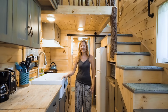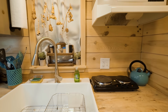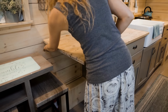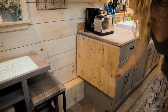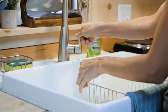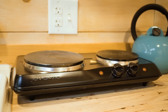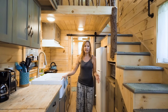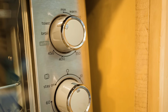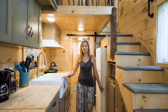This is my kitchen. I wanted to put the kitchen on both sides so that I had plenty of room to cook. I needed plenty of counter space, but if I didn't want some of the counter space, I did add a flip-up counter that I can put down. I wanted the farmhouse sink as opposed to the stainless steel sink. I got a 2-burner electric cooktop that I could place on the counter. I could also put it away if I need the space. I did ventilate it and put a hood over it. I got a convection oven instead of a microwave. I also got a regular size refrigerator and definitely plenty of pantry storage.